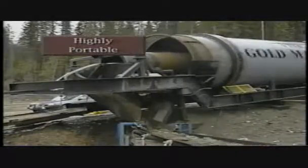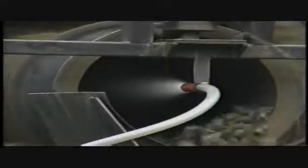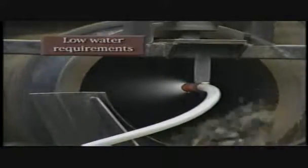The Gold Machine is totally portable. It can be set up and operating in a matter of hours. Water use is minimal, lessening any environmental impact. And it's been designed to accommodate a wide variety of placer conditions with minimum expense.